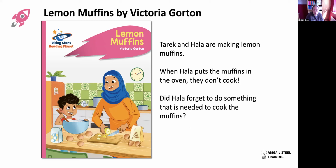Lemon Muffins by a new up-and-coming author called Victoria Gorton. Tarek and Hala are making lemon muffins. When Hala puts the muffins in the oven, they don't cook. Did Hala forget to do something that is needed to cook the muffins?